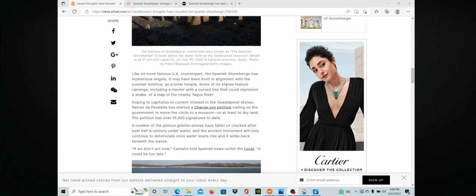It may have been aligned with the summer solstice as a solar temple. Some of the stones feature carvings, including a menhir with a curved line that could represent a snake or a map of the nearby Tagus River.